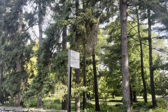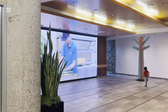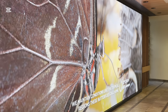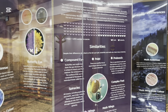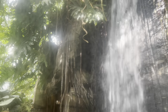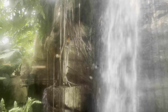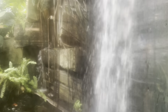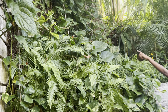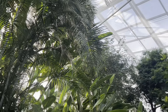Currently, we just arrived at the butterfly conservatory and we're gonna head in. So quick update, since we arrived, we did get our tickets. And look at this mini falls, like there's a butterfly in there flying. Okay, so we just entered the butterfly conservatory and there are a lot of butterflies and it's kind of scary.